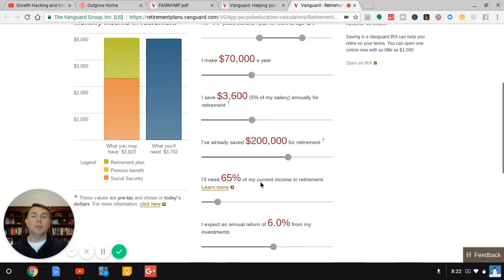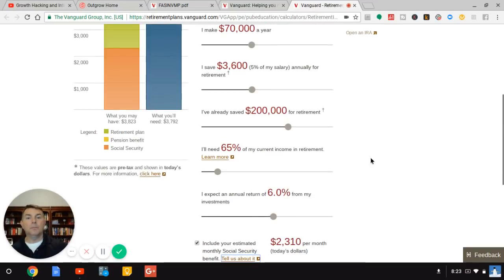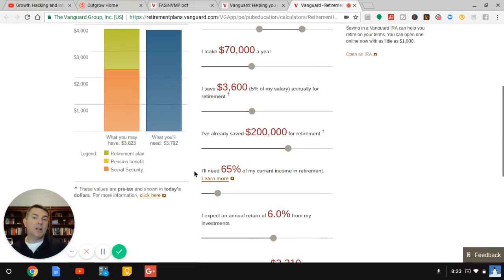So I'm not talking crazy numbers here. I'm not talking 20% a year rate of return. I'm not talking crazy Social Security numbers that some people might challenge. 65% of 70,000 a year might be on the low end. Not if my mortgage is paid. It won't be. I'll tell you that right now. No mortgage, no retirement savings, no taxes.